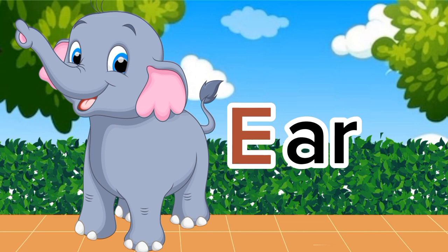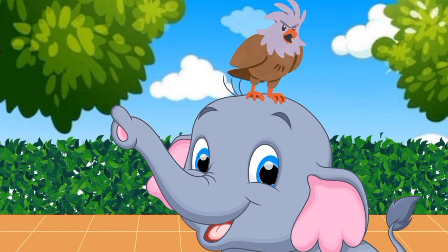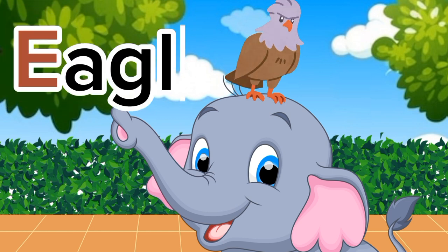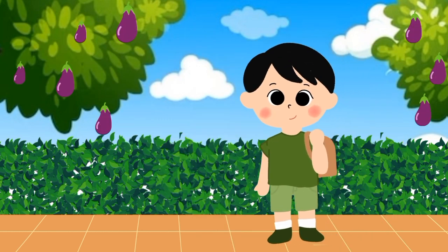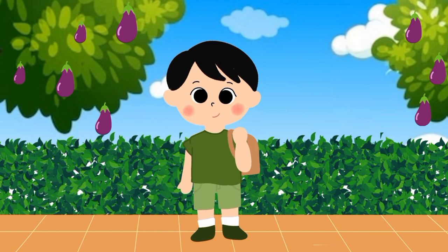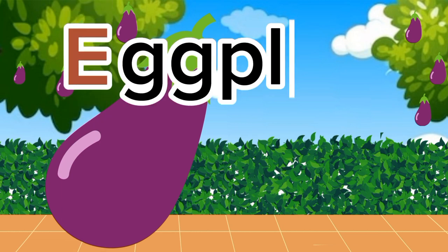Can you hear any sound? Whose sound is this? This is an eagle. Eagle starts with the letter E. What a beautiful tree. This tree has something on it. Let's see. It is an eggplant. Eggplant starts with the letter E.